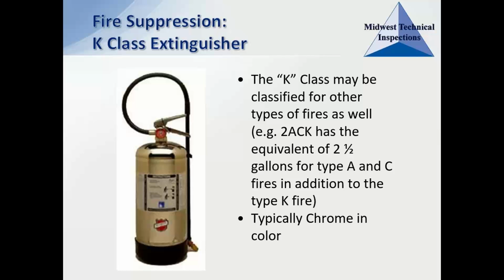Some of the more modern K classes will also be designated for other types of fires, so you may see more than just the K. So like, for example, this one here, you see the 2ACK. So that means that that particular fire extinguisher is designed for your ordinary combustibles, your electrical fires, and your commercial kitchens. So it was a multi-purpose type of fire extinguisher, but it does have that K designation in there, so we can allow it in the kitchen. If we don't see that K on there, then we don't want it in the kitchen.